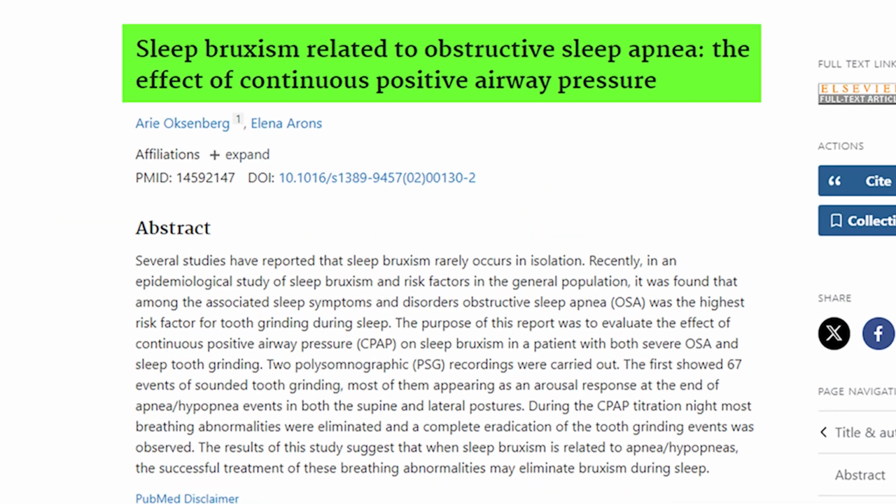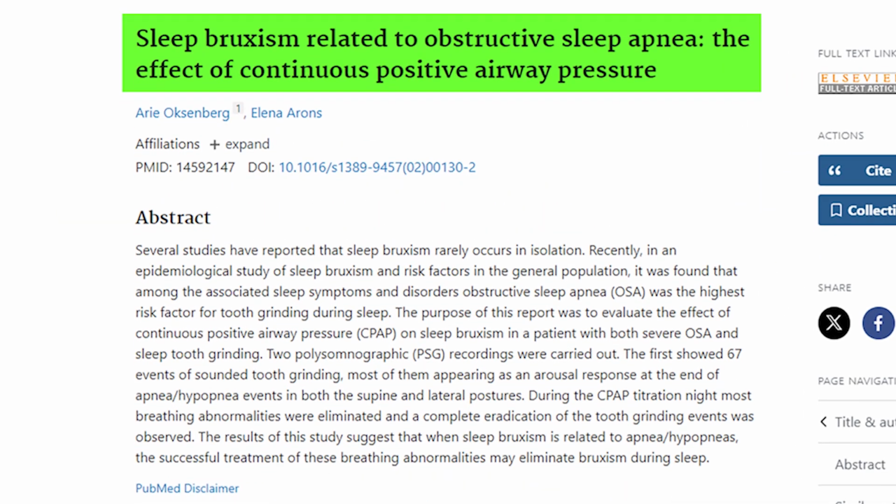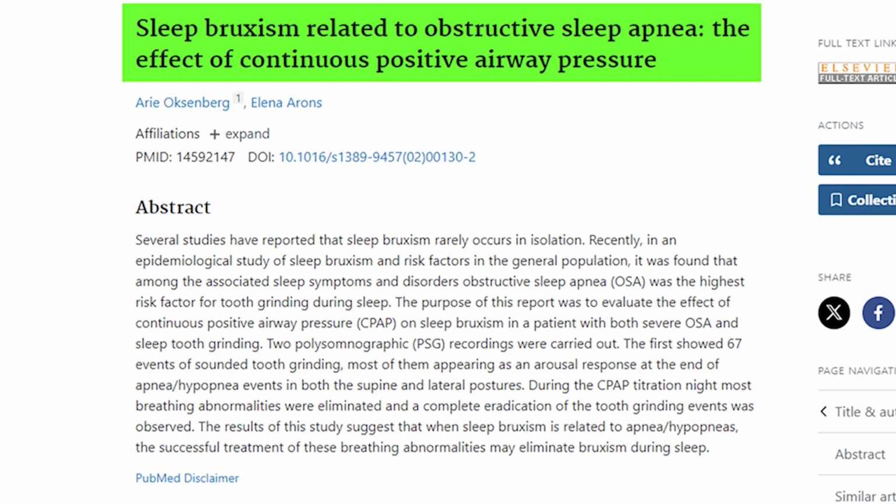And for a lot of people, this might be as simple as getting a CPAP machine made after getting a sleep study. In this study, there was a guy that had both obstructive sleep apnea and bruxism, meaning he was grinding his teeth back and forth. He actually had 67 events of grinding his teeth back and forth every night. And then he ended up getting a CPAP machine, and then they retested him, and they found that all of his teeth grinding went away. So for him, fixing the sleep apnea ended up fixing his teeth grinding. So if you do grind your teeth at night, make sure you get a sleep study too.